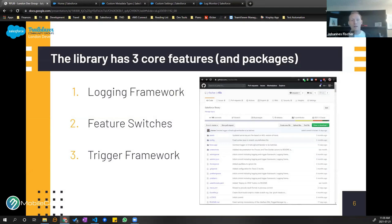So at its core, RFLIB consists of three modules, and each of those modules is a package on its own. I'm using unlocked packages, so there are no namespaces, meaning you can install them and still override the code if you really want to. Though, as you will see in a little bit when I go about the configuration aspects, there are cleaner ways to actually modify the functionality of the package itself.